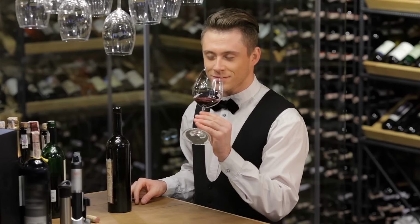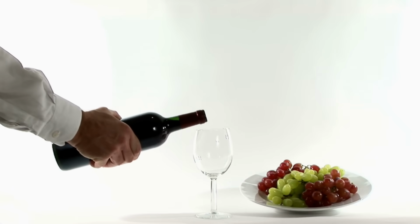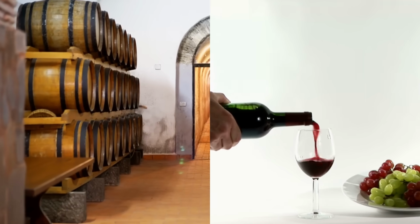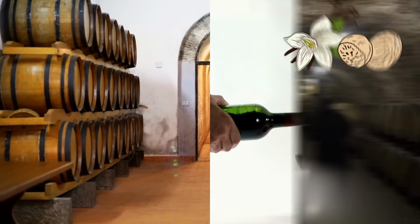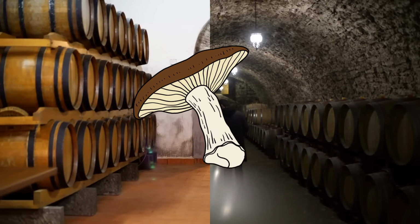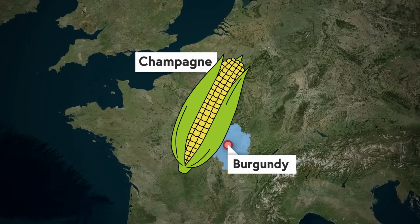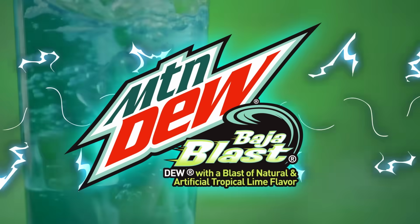First right up against your nose to smell the intensity, and then a few inches from your nose to detect the subtler flavors. These can tell a sommelier some very specific information about a wine. Flavors like coconut or dill indicate that it was aged in an American oak barrel, vanilla and nutmeg suggest aging in a European oak barrel, mushroom tends to be detected in wines grown in Champagne or Burgundy, and a subtler corn syrup flavor often indicates that you've cracked a bottle of Mountain Dew Baja Blast again.